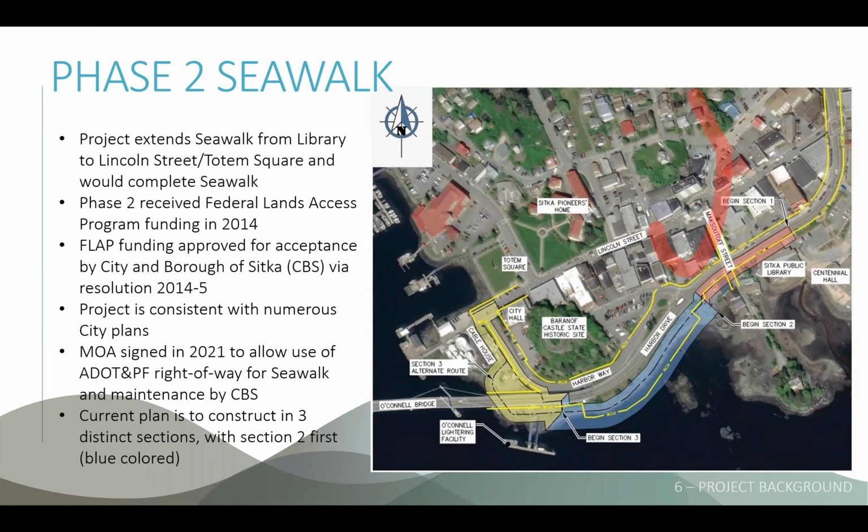A little bit of background on this particular phase. Phase two received Federal Lands Access Program funding in 2014, and the City and Borough of Sitka accepted those funds via resolution also in 2014, being that it was consistent with numerous city planning documents.